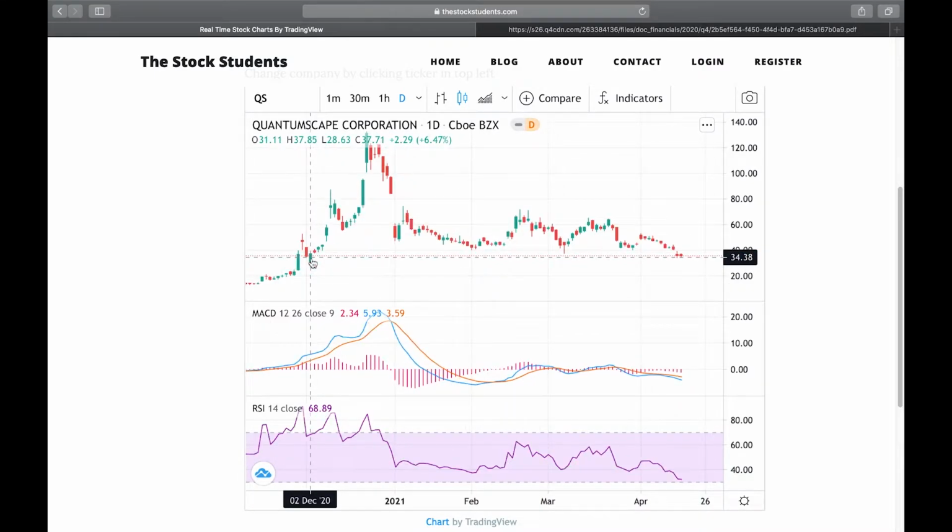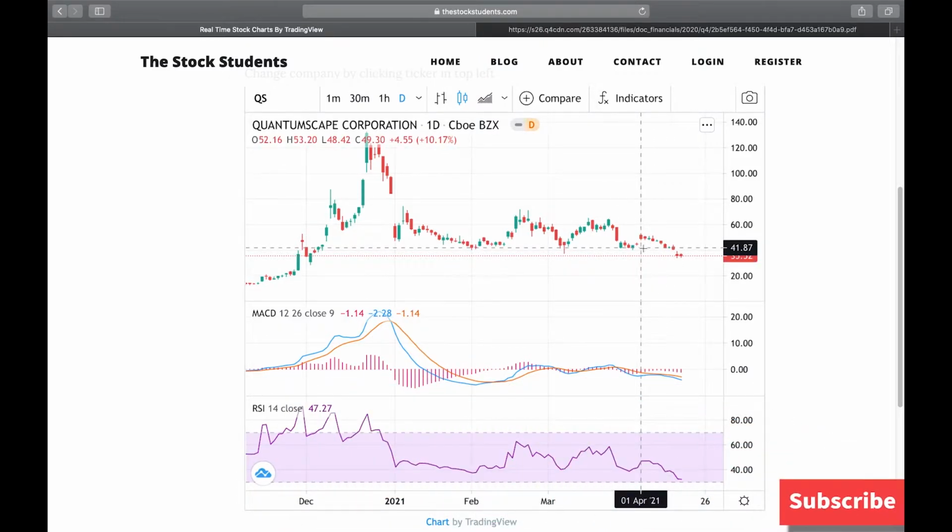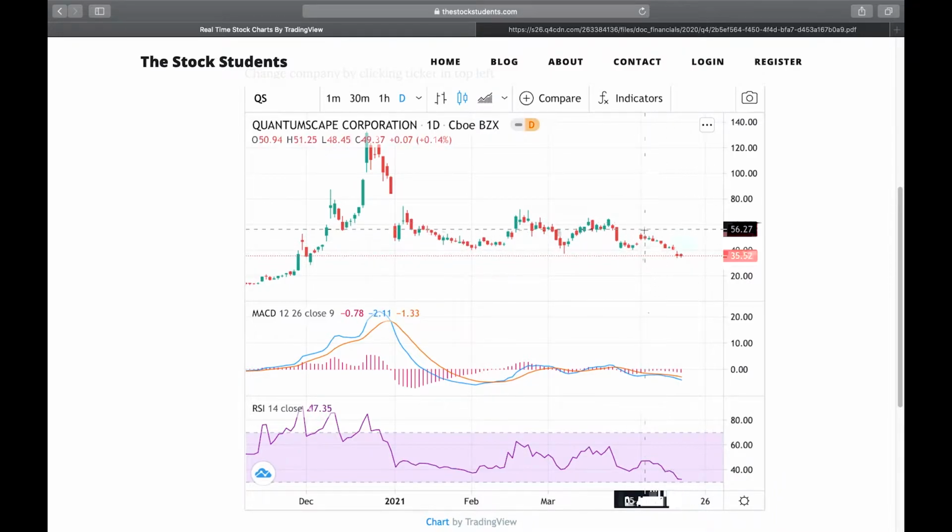So if I was to guess, I would probably say that we will consolidate around the $35 level for the time being as investors try to figure out which way to go. But if we look here, we see a ginormous trading range between this $40 level and this $60 level up here.